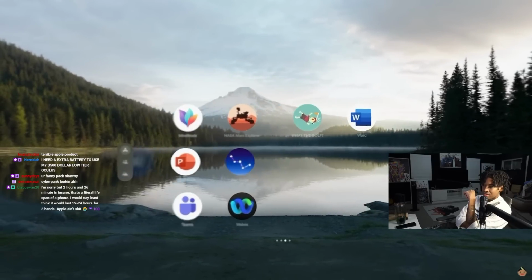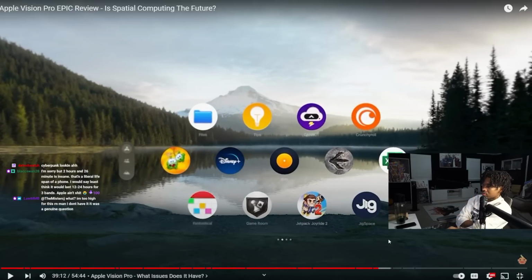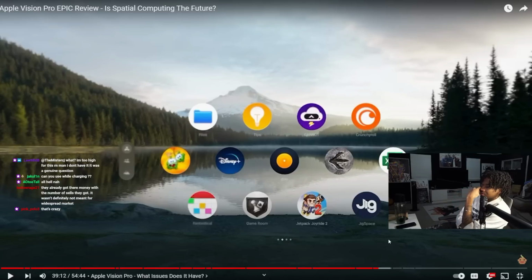layout. I'm sorry, but 2 hours and 26 minutes is insane. That's a literal lifespan of a phone. I would say at least I think it would last 12 to 24 hours for 3 bands. Apple ain't shit, crying face. I mean, yeah.